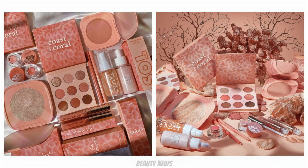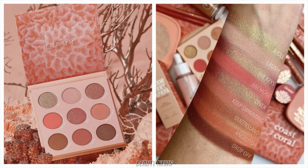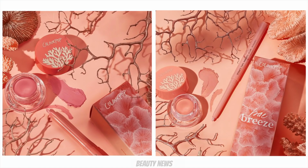Essentially what we have is the Coast to Coral palettes. It's a 9-pan little capsule coral palette. There's 2 cream gel liners. There's 2 cream gel colors. So there's the eyeliners in the sort of pencil form, and there's also the ones in the pots.